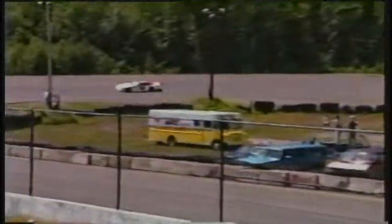A lot of work. And then he managed to stay out front. And he takes the checkered flag. Walker Dynamics number 2, Terry Clattenburg, unofficially in third spot, shares your top 3 from that heat.